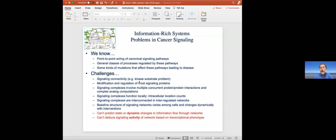The modification and regulation of most signaling proteins is incompletely understood. Signaling complexes involve multiple protein-protein interactions. Signaling complexes function at a local level intracellularly, so it matters where they are located. And these pathways are connected in complex interregulated networks. So the kind of things that Dr. Gerstein has been doing with transcriptional networks are repeated in spades in protein networks, and for technical reasons, they are more difficult to evaluate. The bottom line is that we cannot yet predict static or dynamic changes in information flow through these networks.